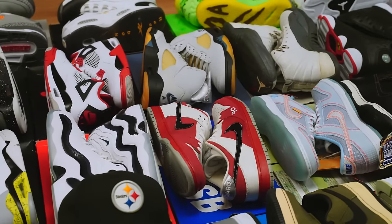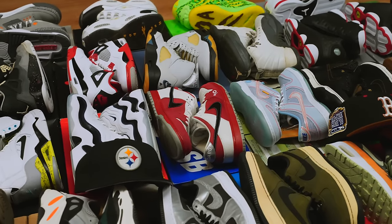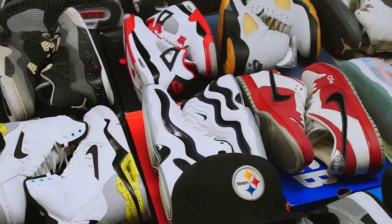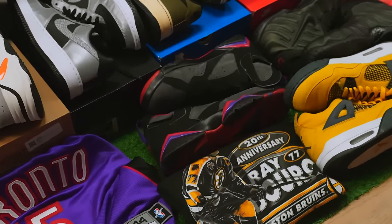Roller Derbies, glad to see that one go out. Saw how much it sold for, and it's pretty great to see that one go. A lot of people pump faked on those. Those are Zoom Flight 96s, correct? Yeah. I really like the colorway on those. Gives me OG basketball vibes.